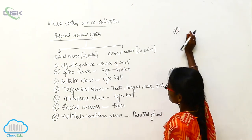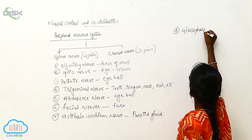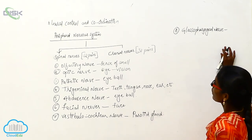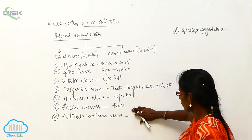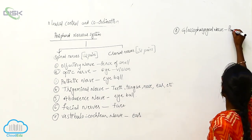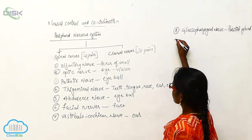The eighth one is the glossopharyngeal nerve. So this will control the parotid. Here the vestibulocochlear nerve arises from the ear. This one controls the parotid gland.